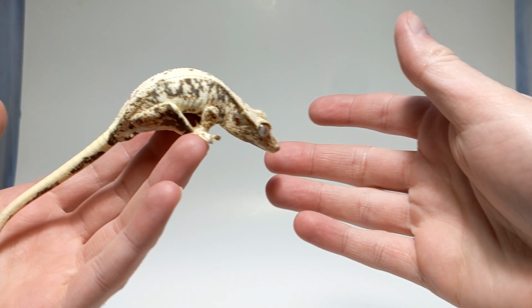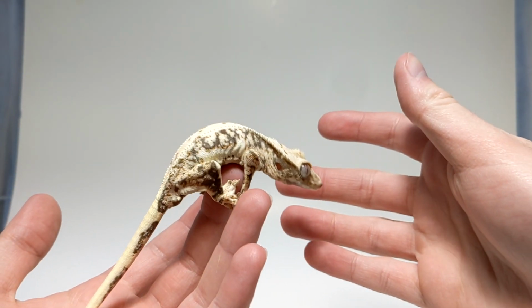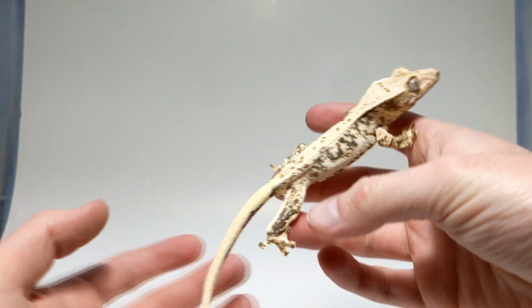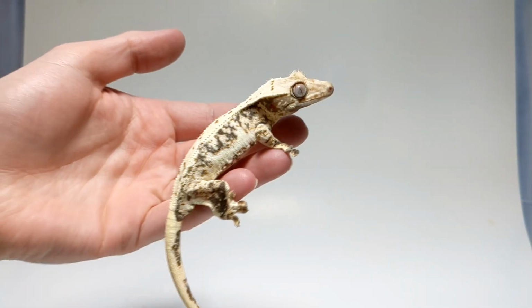And so in this video, you're going to hear me referring to a normal crested gecko. And what I mean by that is we're going to be comparing a Lilly White to one of my regular non-Lilly Whites that's a high white animal that you might get confused with and think it is a Lilly White. So when I say normal crested gecko, I'm really talking about my non-Lilly White, high white gecko, right?